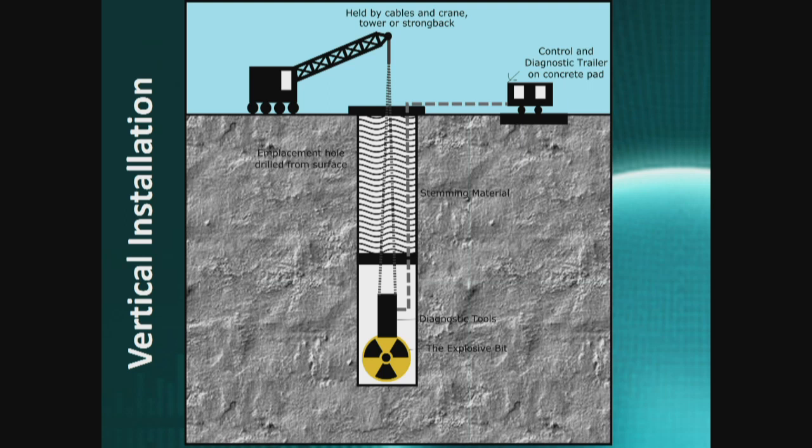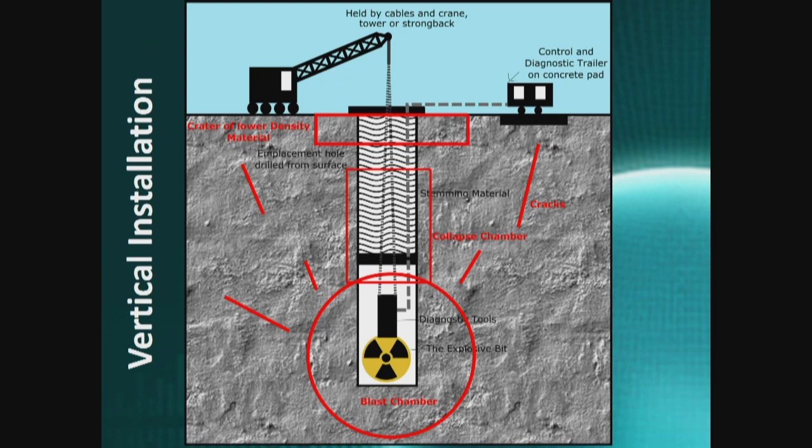And that might explode and create a load of potential observables, which you see here. So you might get a blast chamber where the bomb's gone off. You might get a chamber where it collapses, or an apical void. You might get a crater at the surface. You'll certainly probably get some cracks, depending on the geology. And it's which of these we can find using this.